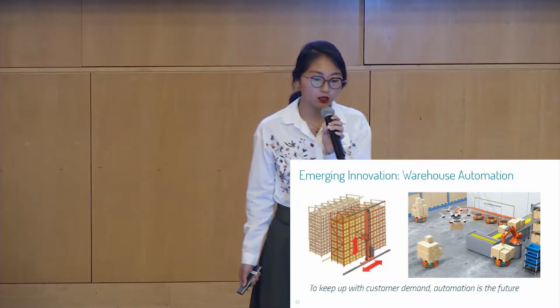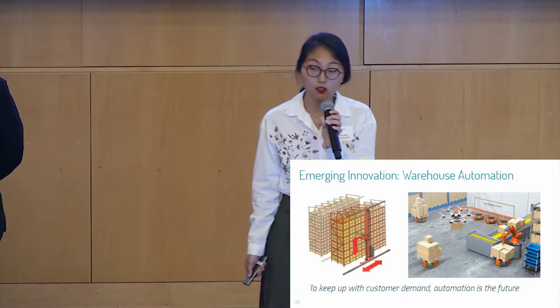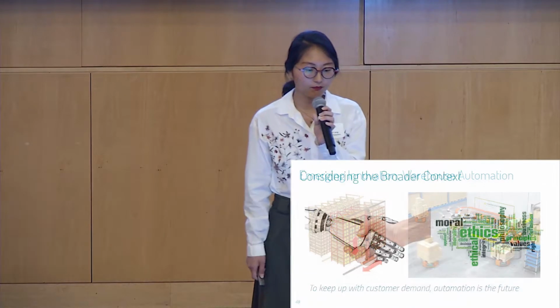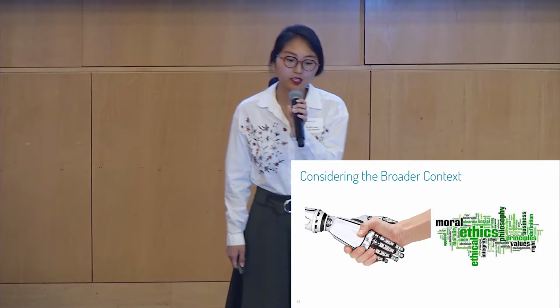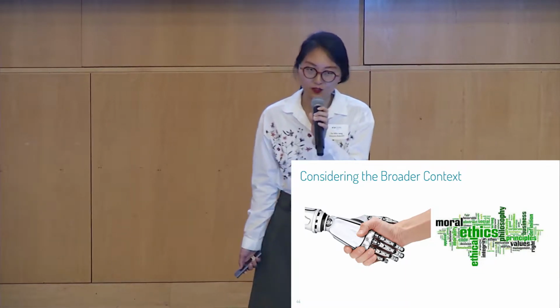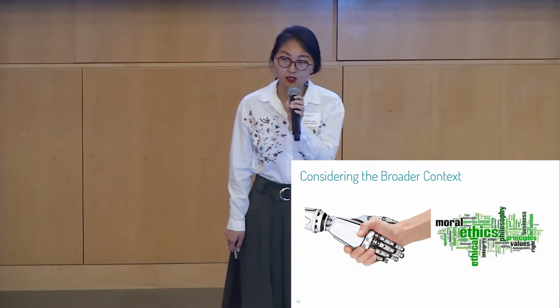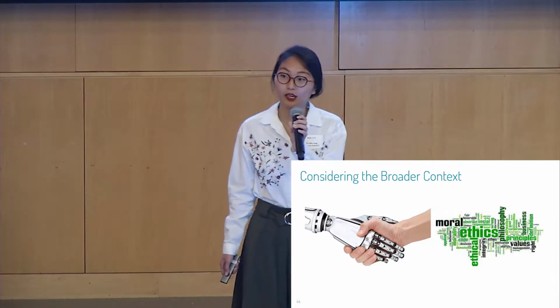Some companies are looking into automating entire warehouses, while some companies are pursuing autonomous robots to move products around a warehouse and assist workers. So before we get into the technicalities of our project, let's take a moment to step back and consider the broader context. Why are we trying to automate warehouses? What are the motivations, larger implications, and the trade-offs? This is not a simple question, nor is there one clear answer.